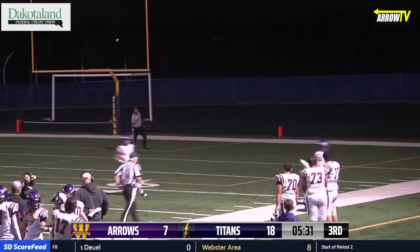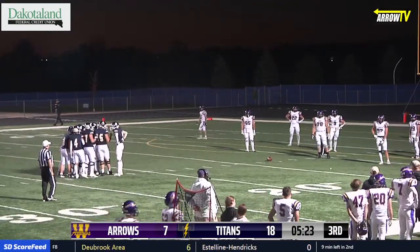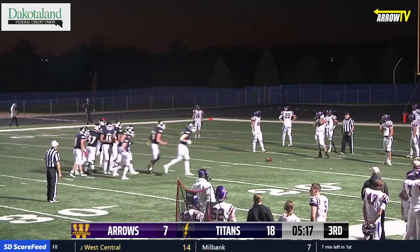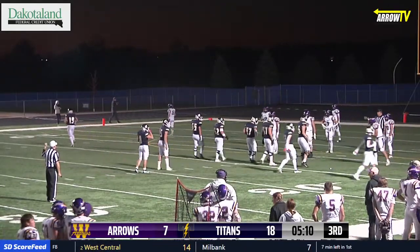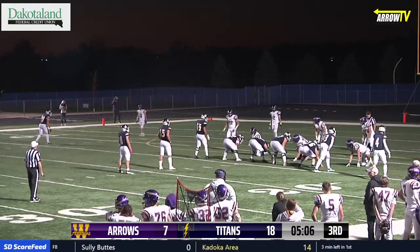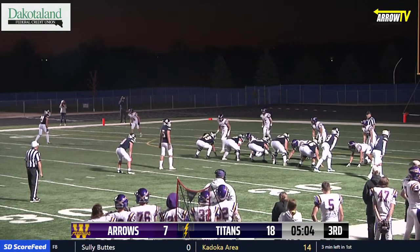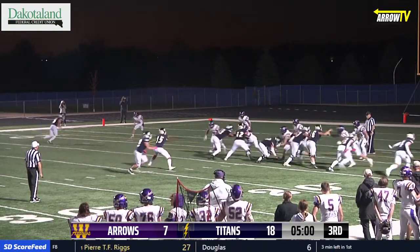As much as I want to say I'm surprised they don't throw more, it just doesn't seem like they have to. They don't even want to, the way they run the ball. T played Pierre last week and played Pierre really tough to a one-possession game, but that was in a monsoon. That really played to T's favor because Pierre wasn't able to throw the ball a lot. But the Arrows have really stuck with them.